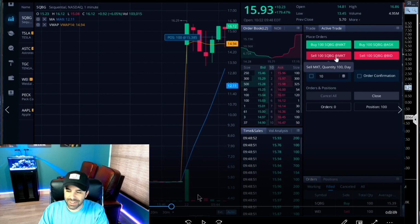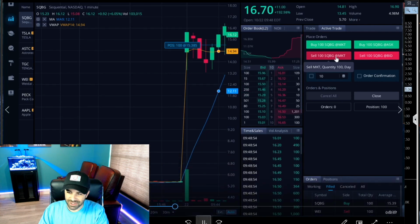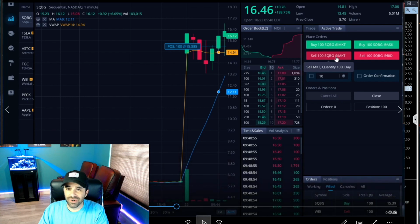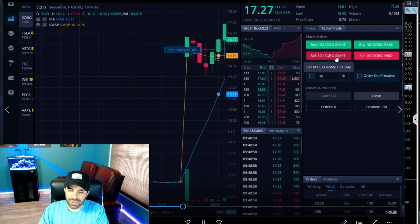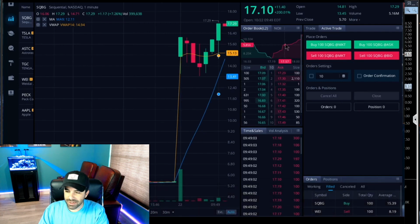When we get that action right there, I was like, oh, this is sweet because we're going to break over the high of this halt and just boom, 17. And sure enough, here it comes. Look at that move. We're going off at 16.46. I'm up already over $1 a share on these, and I'm still holding. I'm looking to see if we're going to squeeze and get halted. Right there, we squeeze to 17.20. We don't halt. I'm like, okay, bye. And I sell out right there.